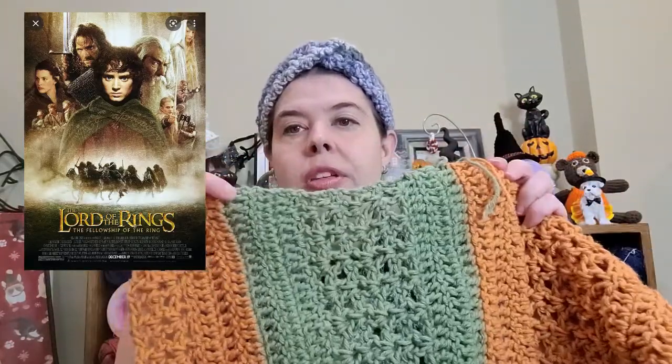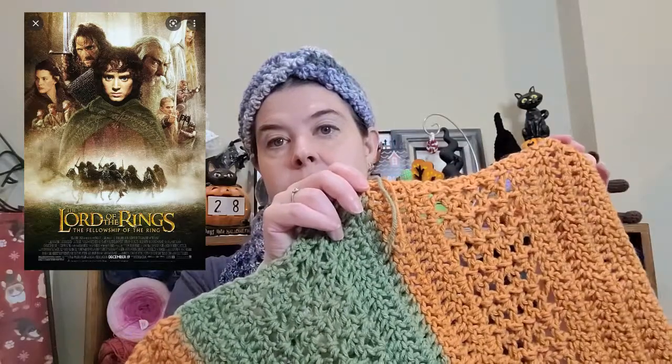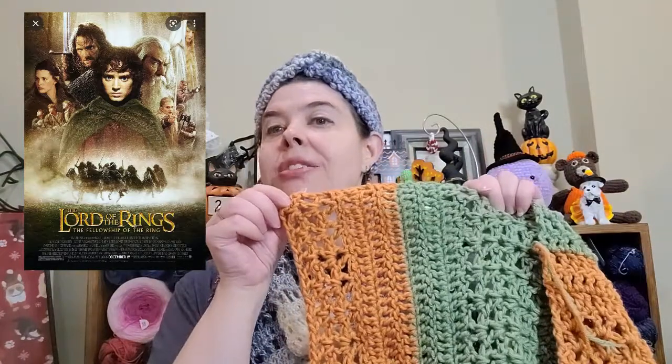And so what I've been doing, we'll do it in the green, is I've been doing 3 rows of double crochet and then 5 rows of the V-stitch, and then 3 rows and then change color. I did do extra rows here because it is the beginning of the blanket, but that is what I'm working on.